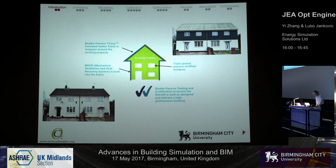The T-Cozy system wraps the building up with Passive House standard insulation and glazing. The building is entirely wrapped up to below the foundations level. Then we have a mechanical ventilation system with heat recovery that is embedded in the insulation panels, and the thickness of insulation varies between projects depending on what is in the existing building. Testing and certification is carried out after the completion.